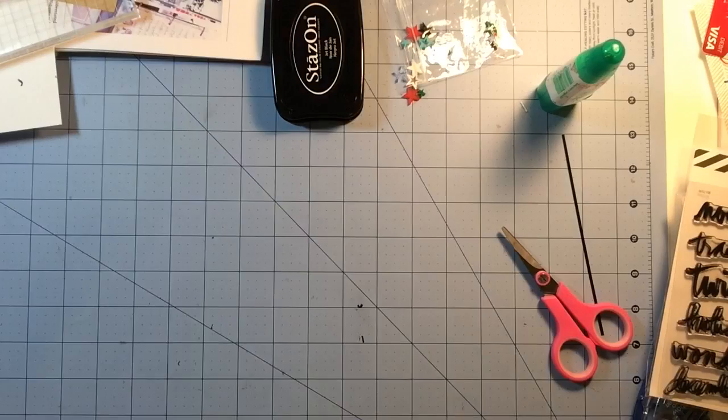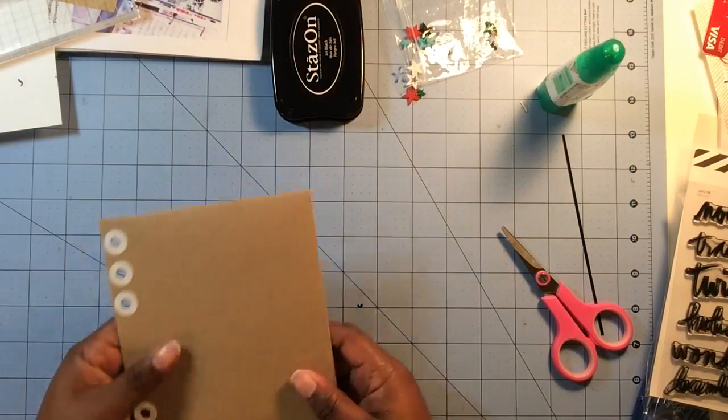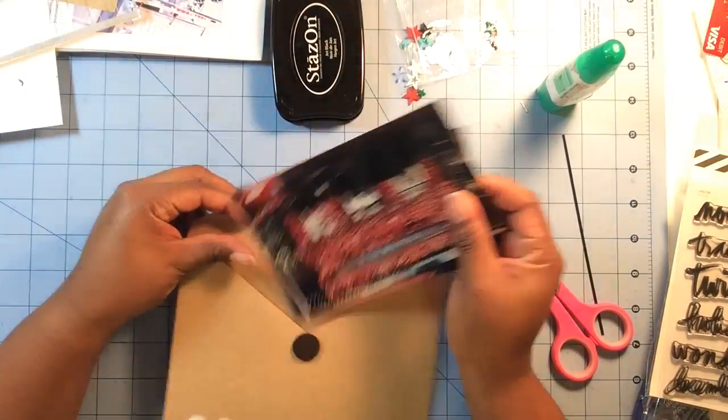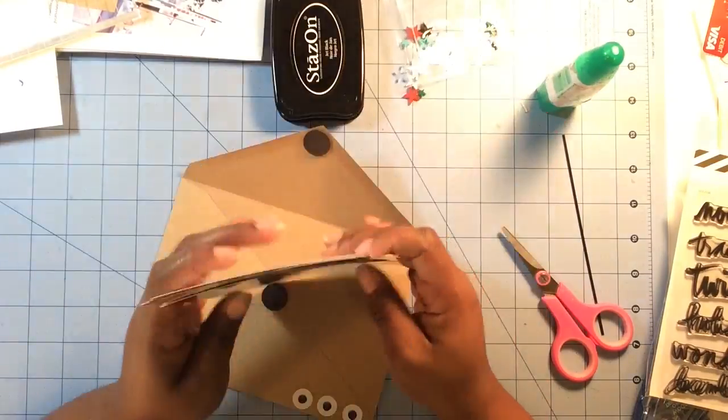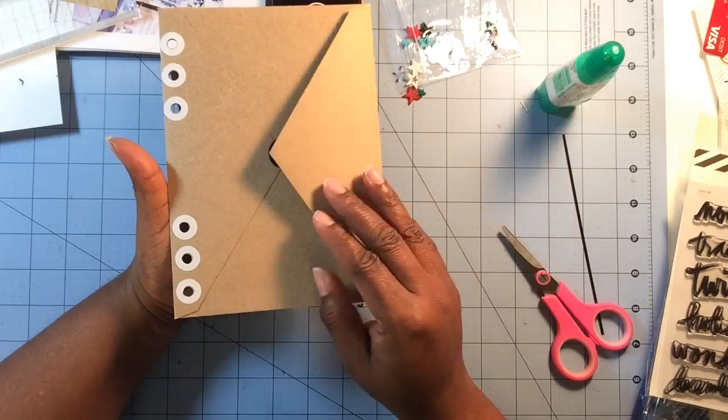All right, so there's all my journaling that I typed out, and I added a couple little stars to that journaling that came with the December Daily kit. I'm also going to include our little boarding passes that we got, and then I found an envelope in my stash that I'm going to use to put extra photos.